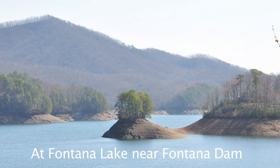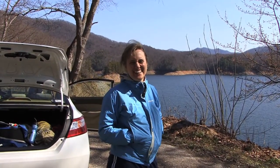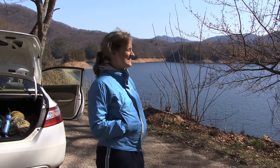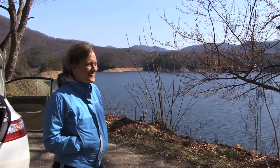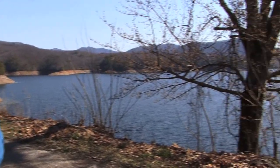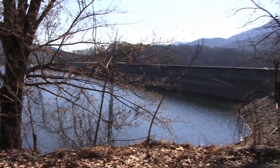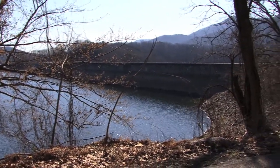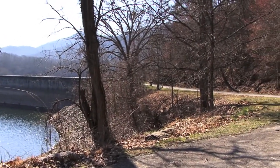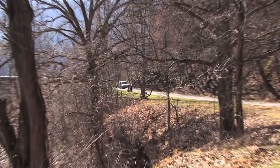And here we are at Fontana Lake. Hey! That's kind of an interview Miss Quill is giving me at the shore of Lake Fontana, right next to Fontana Dam. And this is where the Appalachian Trail goes. And we just ran into two through hikers. Actually, you can see them from here.